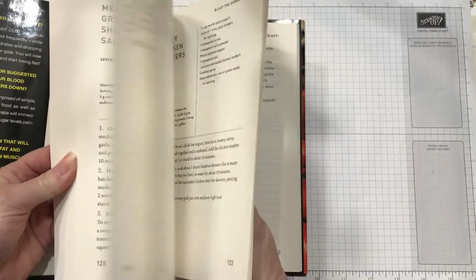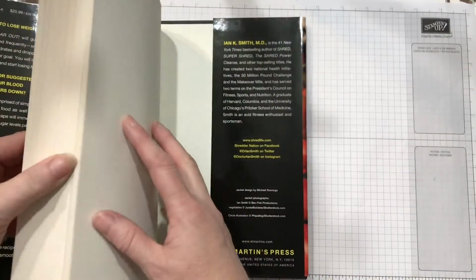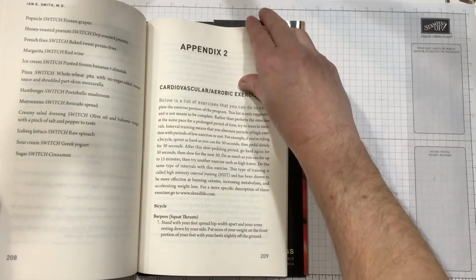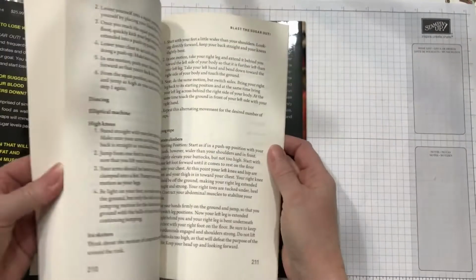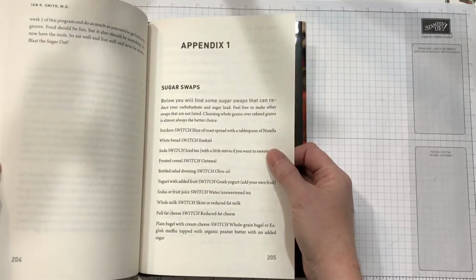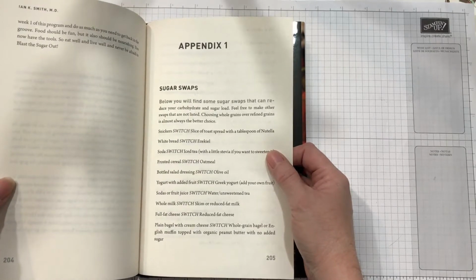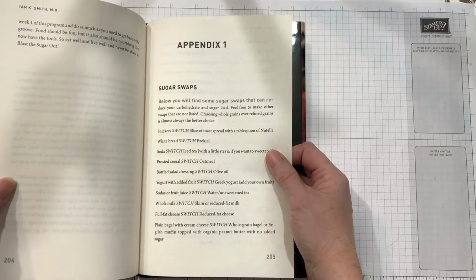There are exercise ideas for aerobic exercises. There are food switches. Snickers, switch a slice of toasted bread with a tablespoon of Nutella if you've got a craving. If you've always eaten frosted cereal, switch to oatmeal.